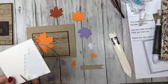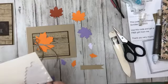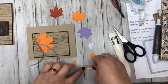Making a mess. Corrine, I wish you were here. Making a mess.